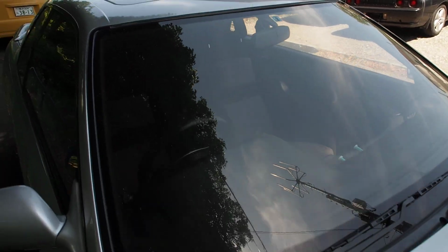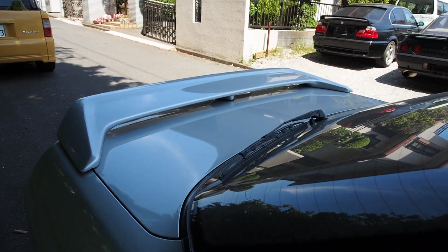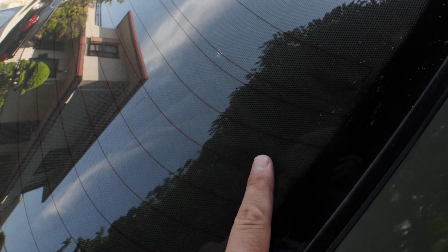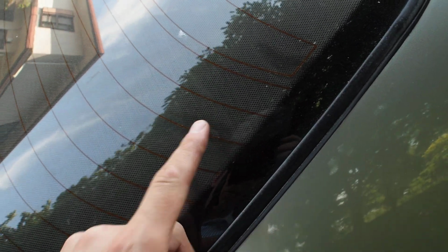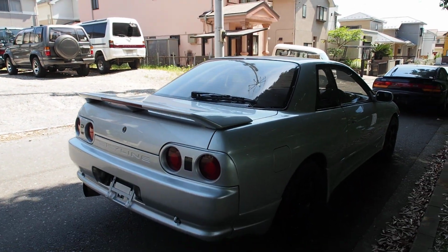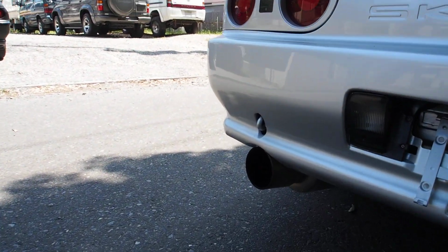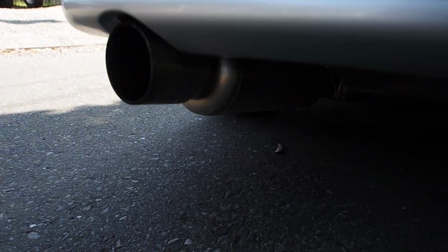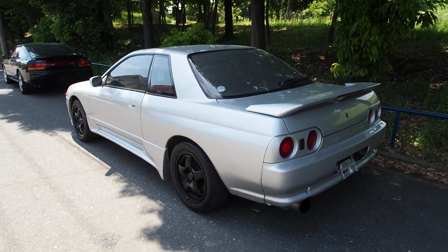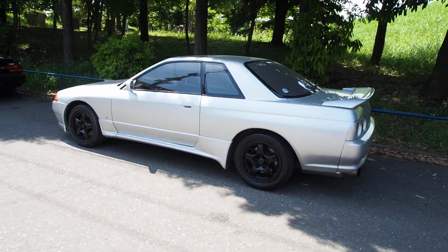Windshield looks good. Sunroof, nice. Back spoiler, nice. And some weird style tint. See how it's kind of like holes? Okay, so the silver paint with the black wheels is a nice look. Aftermarket exhaust is good. Interior is quite good on this one, and the engine seems to run really well. Oh, also look, Nismo side skirts.